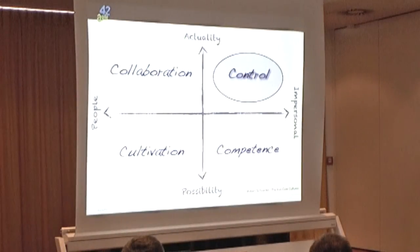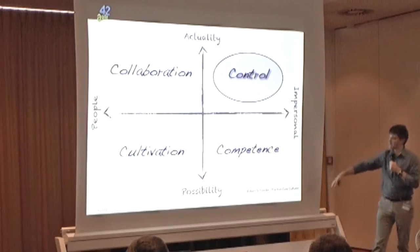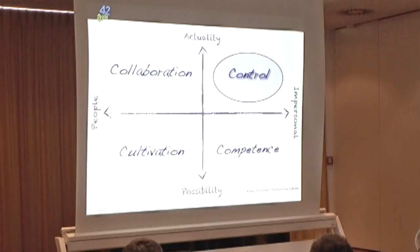When we talk about culture, let me briefly refer to the diagram that William Schneider presented, focusing on the four fundamental types of culture we can have within an organization. There are cultures on two dimensions here. One is prioritizing the system over people, and the other is prioritizing the possibility versus the actuality of a culture. It means these cultures are very strongly focused on the present, and these are very strongly focused on the future. What can we possibly do?